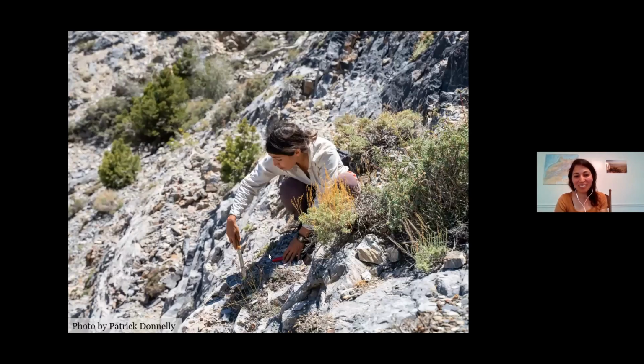So this is a picture of what it looks like. It was pretty steep out there. You can't quite see it, but it was a sheer drop off. That was the only plant I could collect. But it's really cool habitat in this place, and I'm excited to go back in a month or so to do some more collecting.